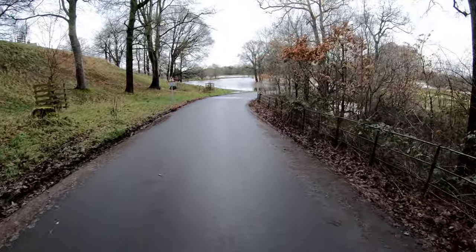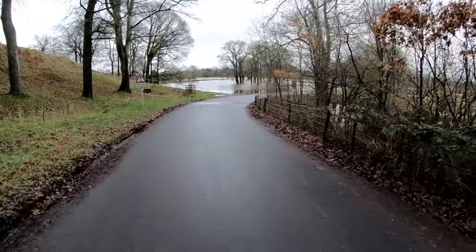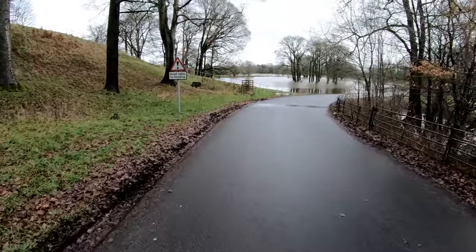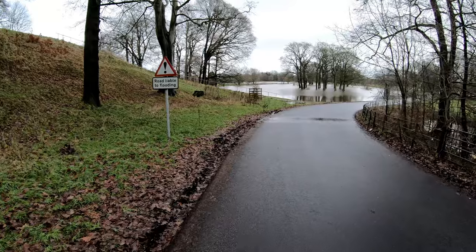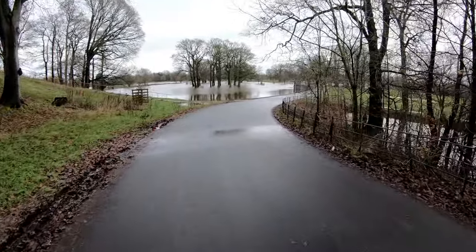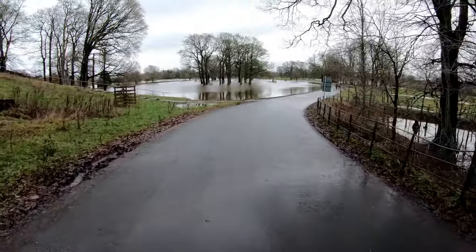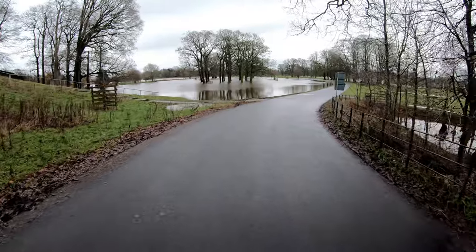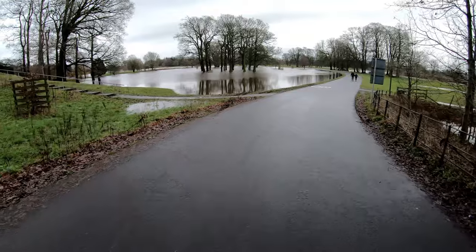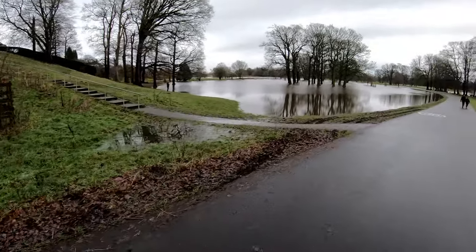But this time of year is the most dangerous time in Carlisle and the surrounding areas, the surrounding villages. Although we've had new multi-million pound flood defences put in, it doesn't stop the rain filling up all the fields. But it has been successful in stopping the city being flooded, because generally about half of the city would be flooded out. I thought somebody was fishing over there, but they're not.